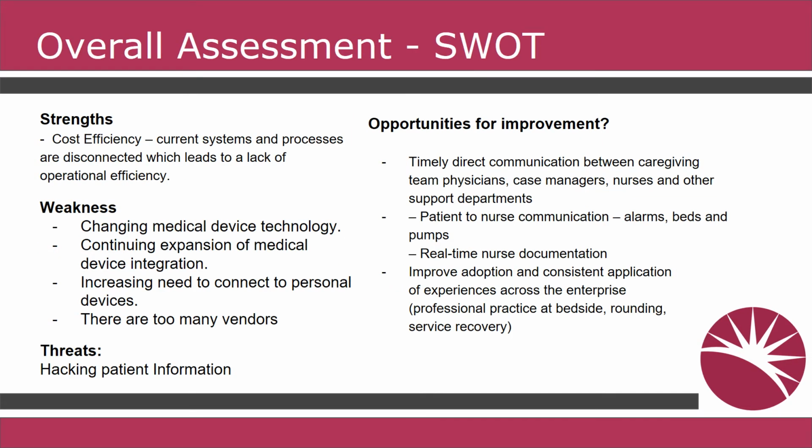Overall assessment, SWOT. Strengths, cost effectiveness. Current systems and processes are disconnected, which leads to a lack of operational efficiency. Weaknesses, changing medical devices technology. It's really important for them to keep up with the trends, and it's really hard and really expensive to keep trying to get the best high-tech equipment for the medical profession.